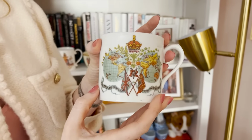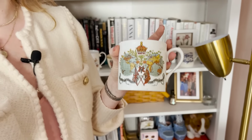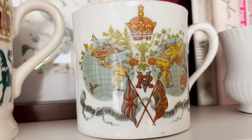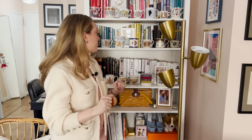But it really speaks to the history. It says, the empire on which the sun never sets. So obviously very dated, but I kind of love it. It's like a piece of history right in my apartment. You can get them for like 15, 20 pounds. They're not too hard to find. I wouldn't say you find Queen Victoria ones every day, but you can find other ones, especially from the early years of the Queen's reign, pretty easily.